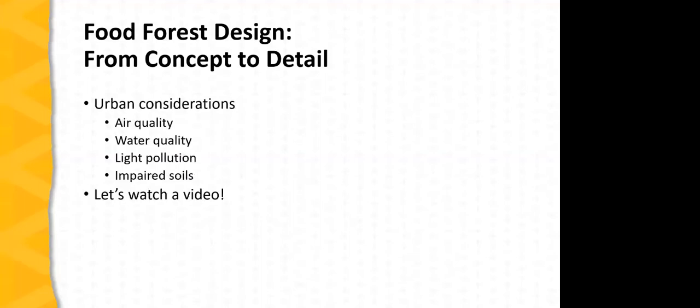Now, some urban considerations. Food forests work great in urban areas as well. Frequently, we don't have as much space to work with, but that doesn't mean we can't develop a food forest in an urban area. Now, there are some considerations related to the environment in urban areas, particularly things such as air quality, water quality, and light pollution.